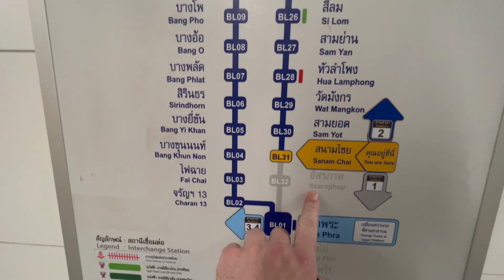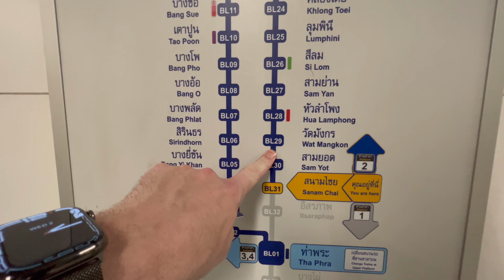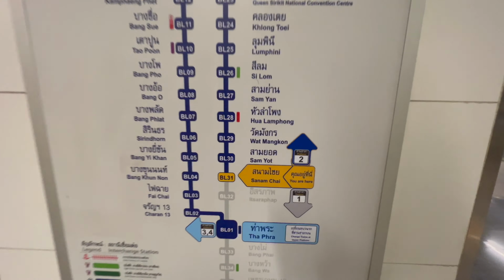So like I said, we've just come one stop up to Sanam Chai, and then we'll do the same again to Samyot and then Wat Mangkon. But at the moment, let's see what's here.